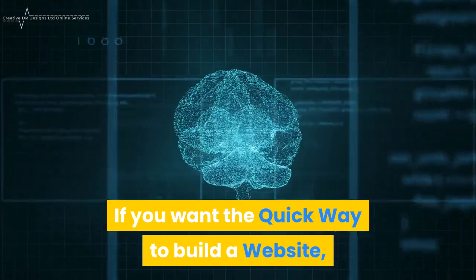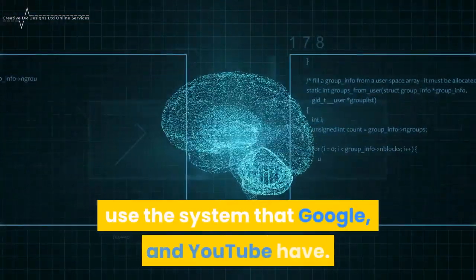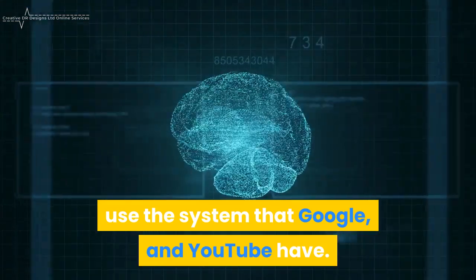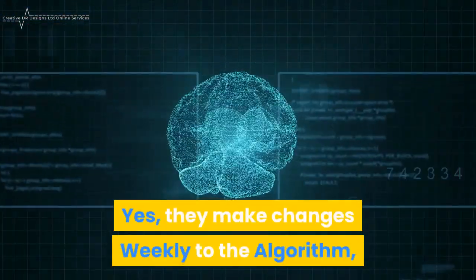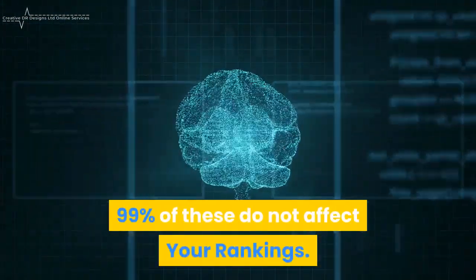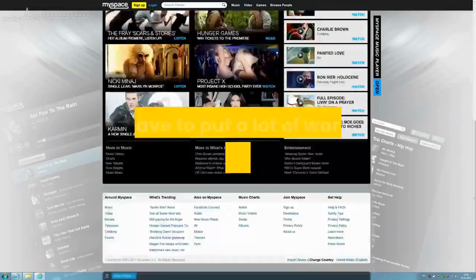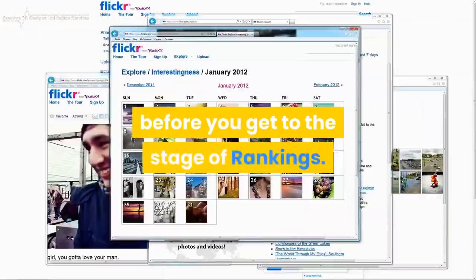If you want the quick way to build a website, then start with the correct foundations. Use the system that Google and YouTube have. Give them what they want. Yes, they make changes weekly to the algorithm. 99% of these do not affect your rankings. Google Sandbox is not real. You have to put a lot of work into building a website before you get to the stage of rankings.